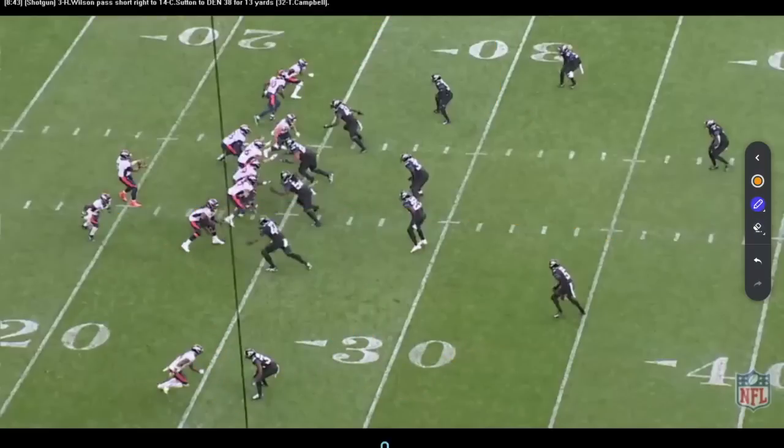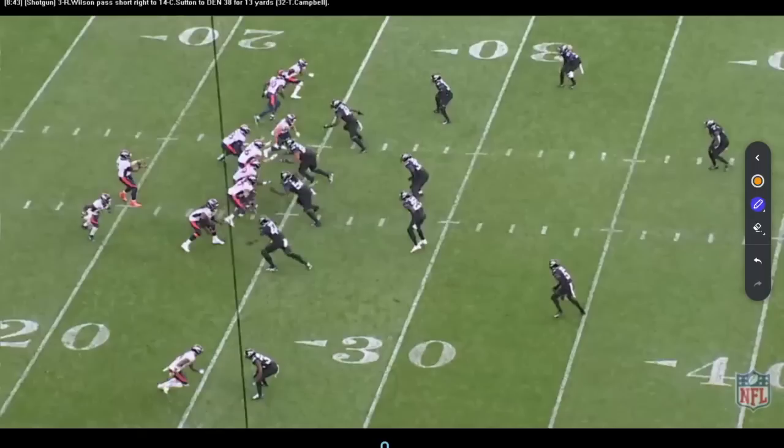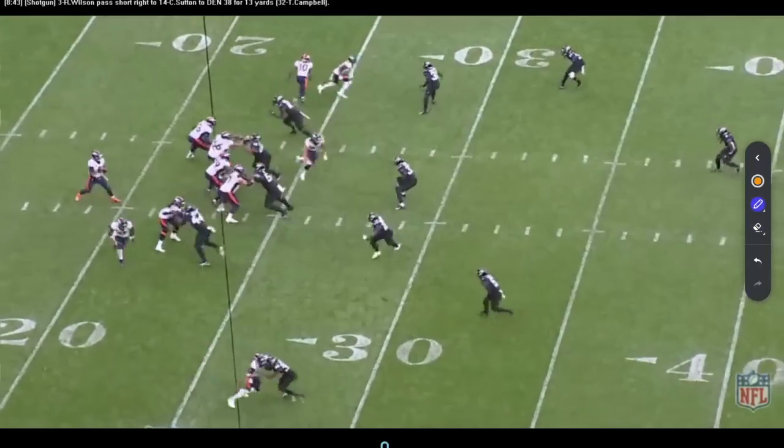Okay. Second thing is I've got 3 receivers, 1, 2, 3 receivers that are all running shorter routes to the top. Okay. So now not only am I the short side on the bottom, but I'm outmanned because they basically have 1, 2 underneath defenders to my 2 routes down there. On the top, I've got 3 routes and they've got 2 defenders. My numbers say go to the top. Go to the top. They can't stop me to the top because I have space and I have numbers.